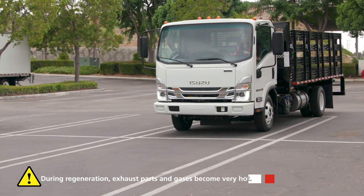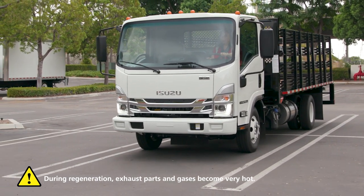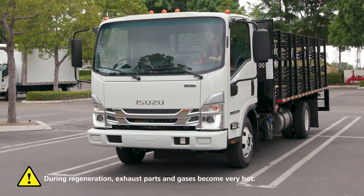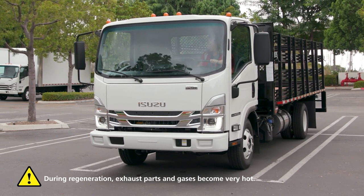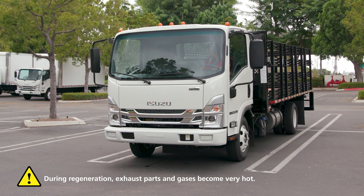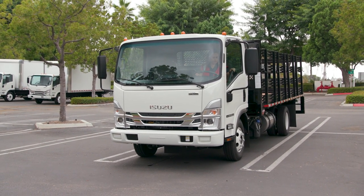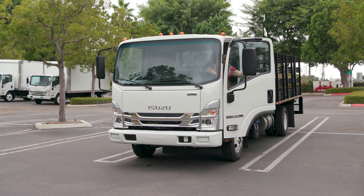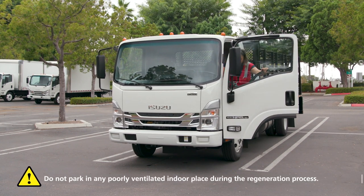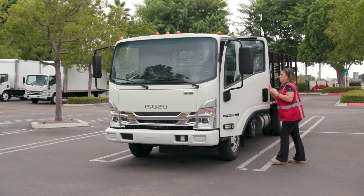During regeneration, exhaust parts and gases become very hot. Do not park under trees or in areas where flammable items such as paper, leaves, or grass could come in contact with hot parts or gases and ignite. White smoke may be produced during DPF regeneration. Do not park in any poorly ventilated indoor place during the regeneration process.